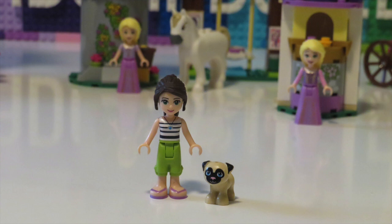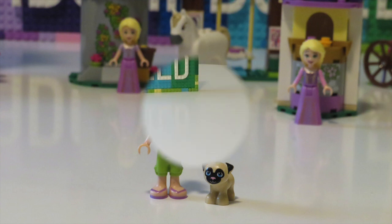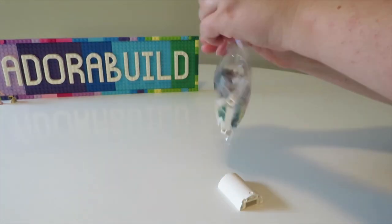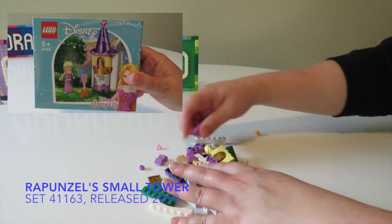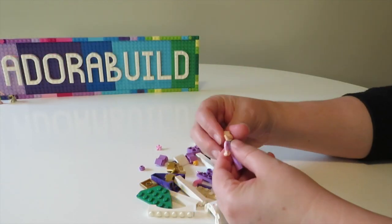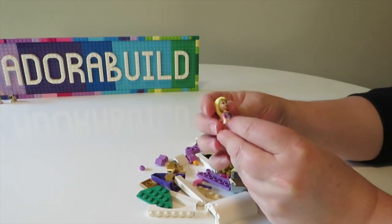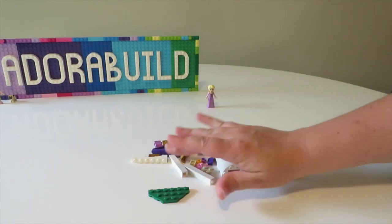And I'm really pleased that you guys are joining me today because we're going to check out every single Tangled set that has ever been created to date. So let's get on with it, and I am going to do a little bit of a speed build in the background, the most recent Rapunzel set, which is Rapunzel's Small Tower, set number 41163, and that was released in 2019.